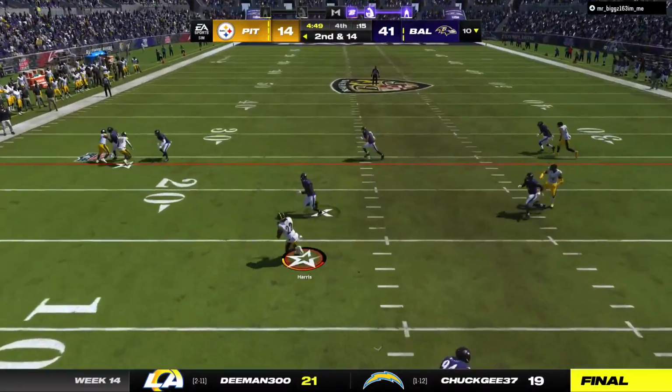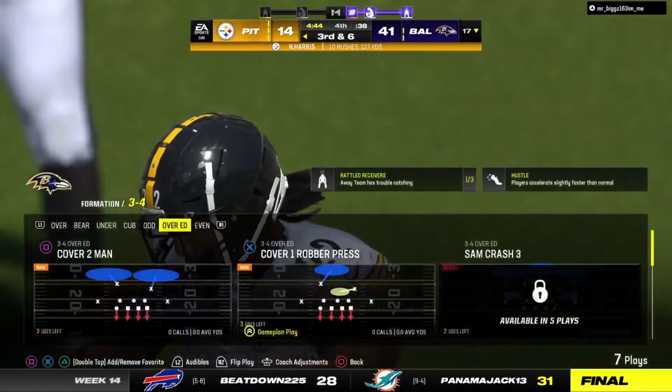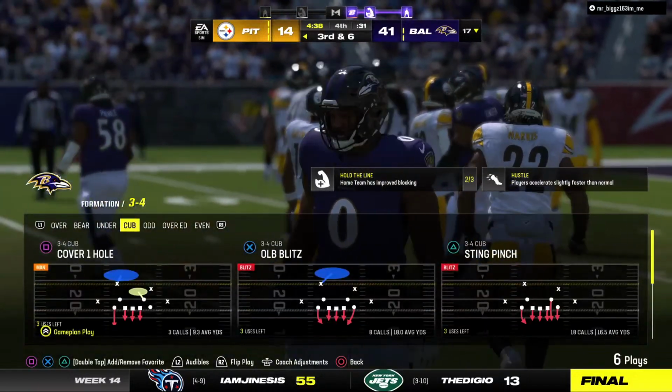On the delay, here's Harris. And space opens a bit as he gets it across the 15 to the 17-yard line. 127 yards rushing for him now as he has been tremendous all day long.